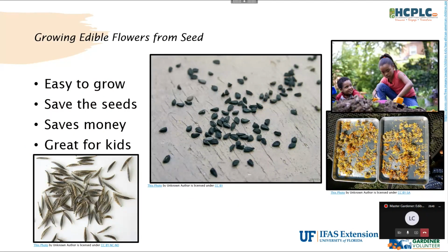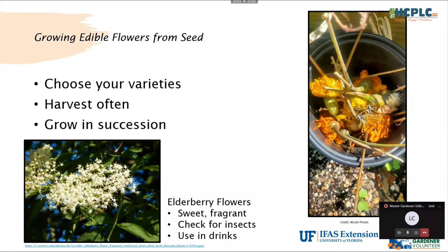All right, so growing edible flowers from seed is very easy. You can go online to many different seed sources and they'll give you ideas and packets and sometimes even mixes that you can grow. I enjoy saving seeds because it helps save money over time. It's a good thing to get kids to learn how to save seeds and harvest those seeds from the old flower heads. But I also like it because if you pick seeds, you can choose your own varieties.